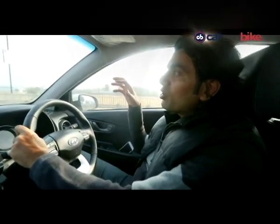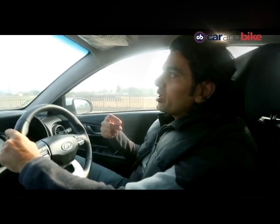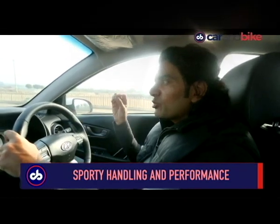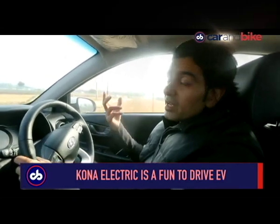It is the overall drive, performance and feel of the car that is its USP when you're on the road, and by that I am indicating its sporty handling. It does a good job of cornering, and again, it kind of throws you because you don't expect an EV typically to do that, but that's how good the EVs are getting these days.